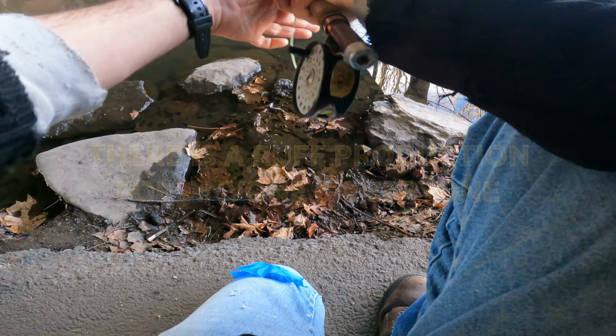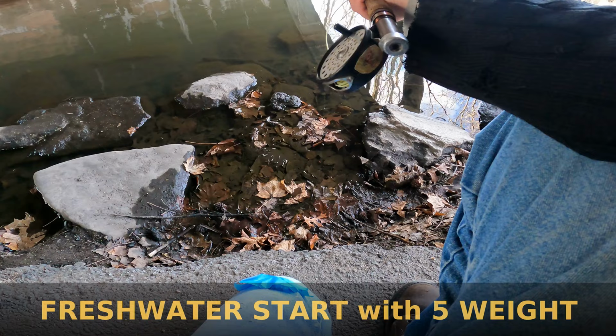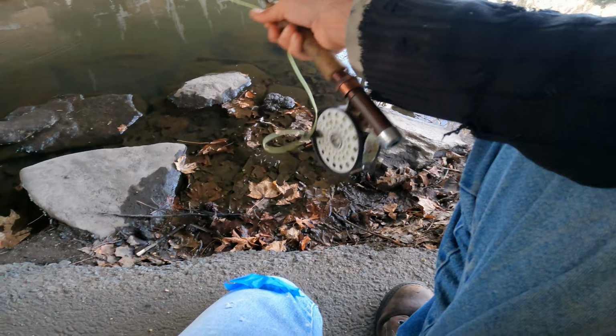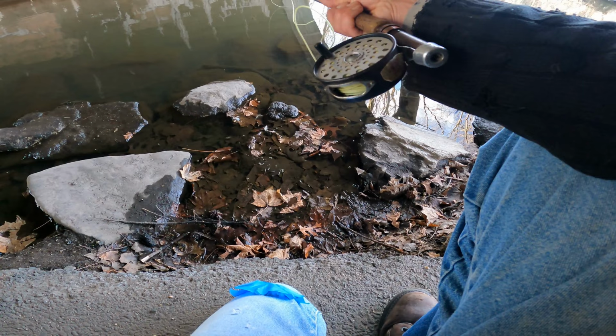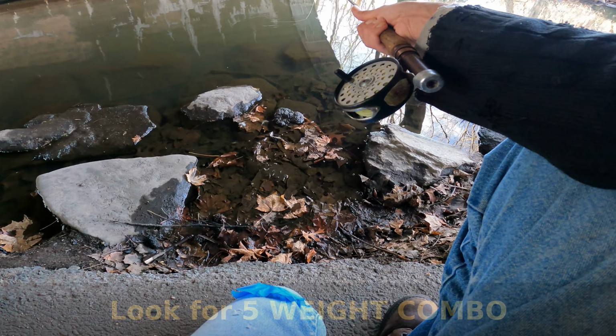5 weight for freshwater. You can pretty much pick everything out with that. From bass to those shiners, tiny perch, trout, sunfish, pickerel, pike, and great overall size to look at. So primarily remember you're going to be looking at 5 weight. I do like a 6 weight. Oh, I just missed one. I like a 6 weight myself. But 5-6 weight is what you want to concentrate on. If you're not sure, pick up the combo.